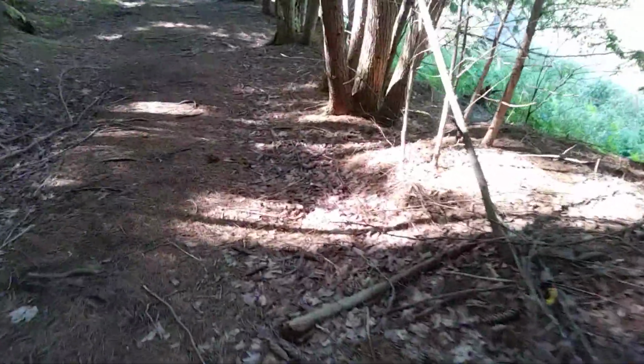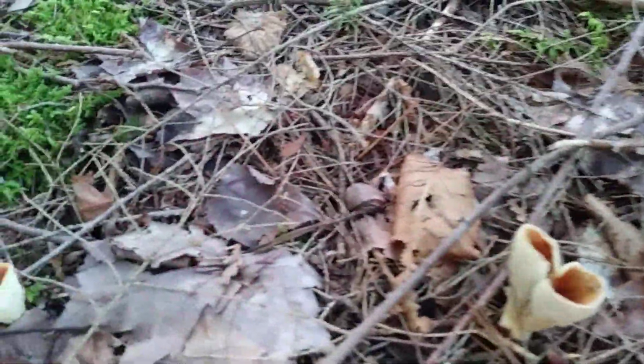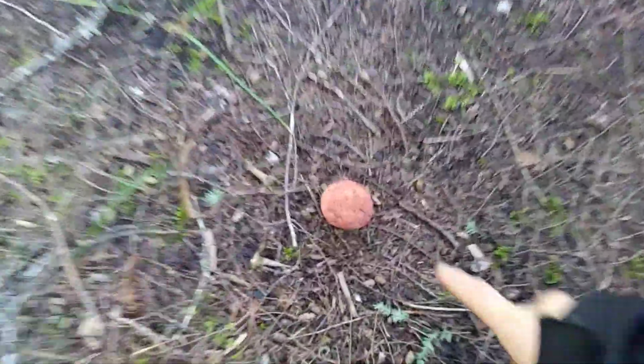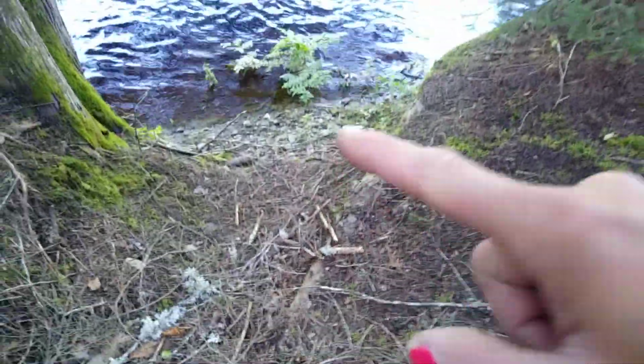Ooh, bastard. I was just looking at this cute little chubby bubby, little Rasula, when I saw a beautiful little white flower down here that I want to see closer. So let's see her closer.